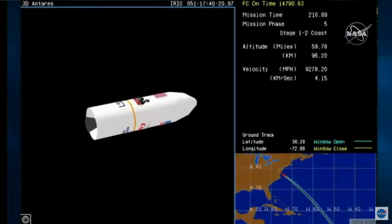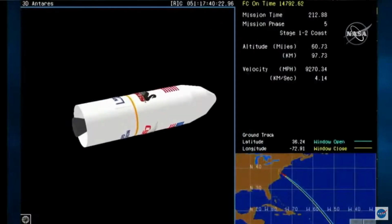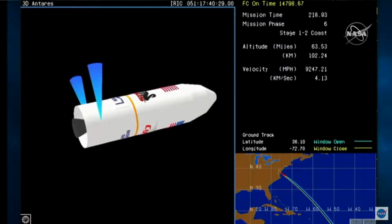Main engine cutoff. We have MECO. Antares entering into a coast stage. Fairing separation will occur about 30 seconds later. As we lose sight of the vehicle, now switching to animation. Some controlled firings on the interstage of the rocket. Attitude nominal. Good separation.